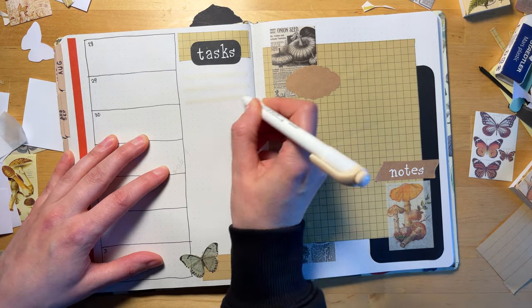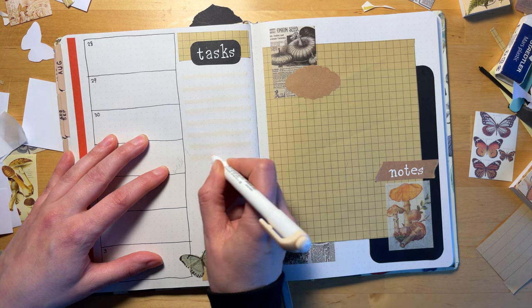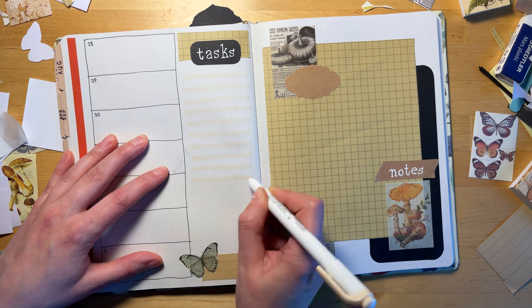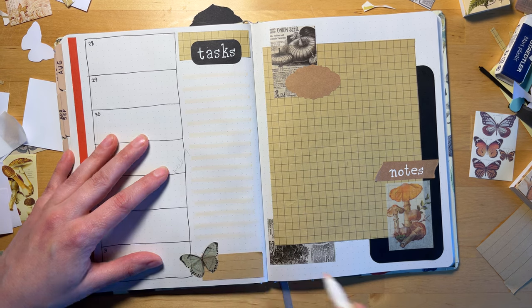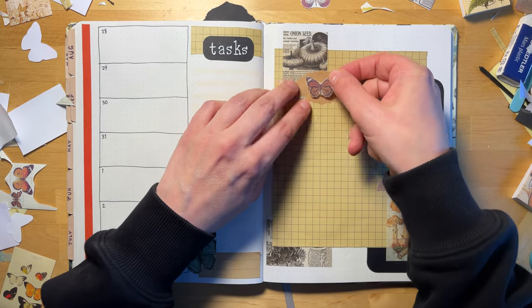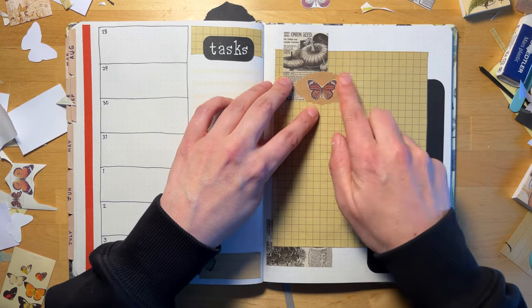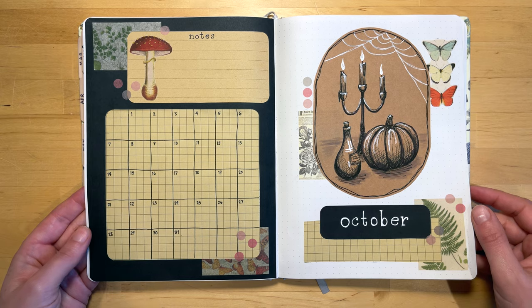This is a beige Zebra Mildliner, and I'm just coloring every other line just to make it a little bit easier to read on the task list. And then I'm just adding a few last stickers to wrap things up for this October setup. Now we'll do our flip through of all the pages.